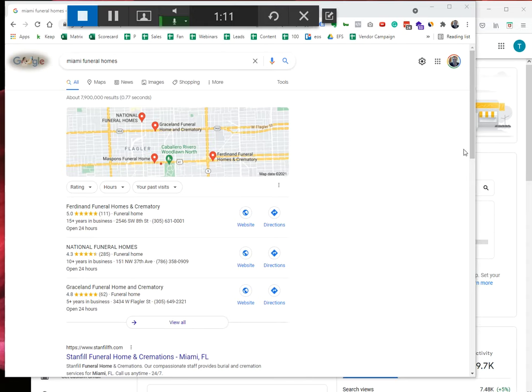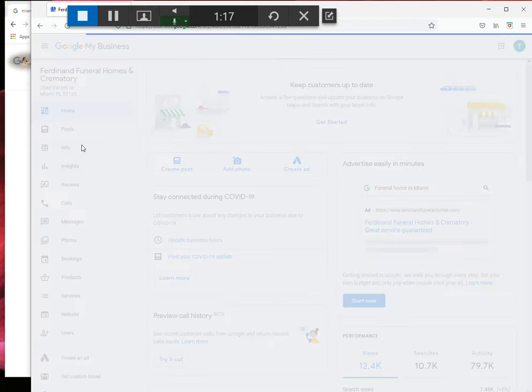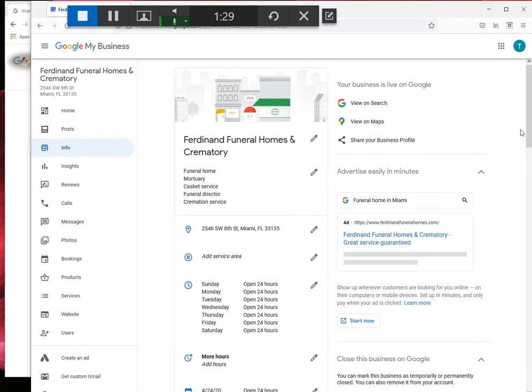And it's very simple. You go into your Google listing again. It's google.com/business. Go into info. That's where you update all the information that's getting pushed to here, right? Your address, phone number, hours of operation, updating your business description, things like that.